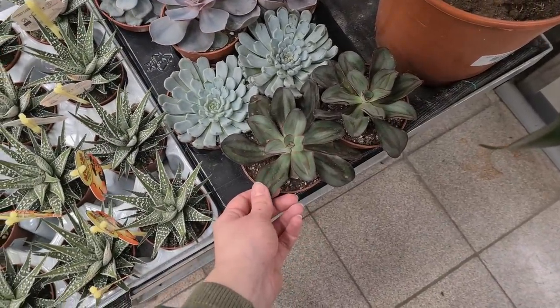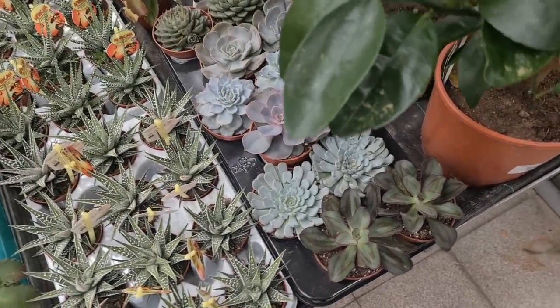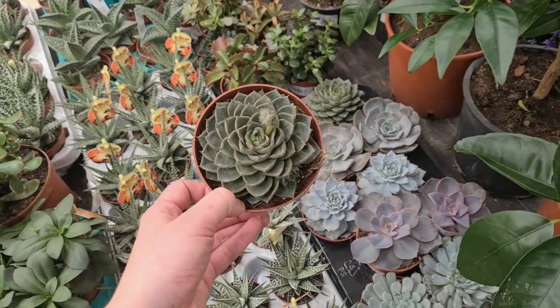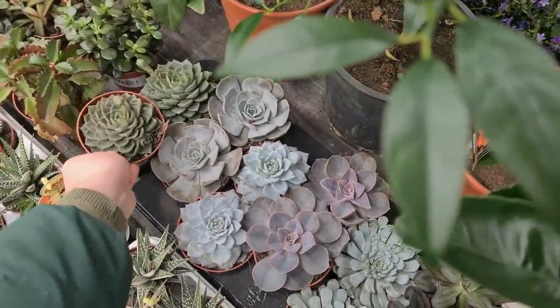Look at this Achiveria, wow. Oh man, these ones are about to bloom. For 49, so gorgeous.